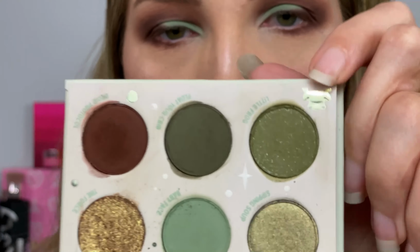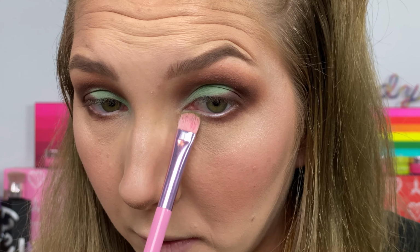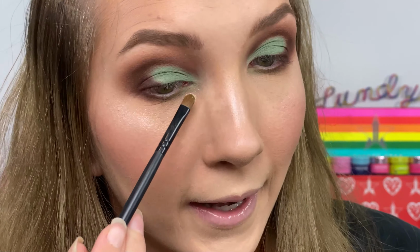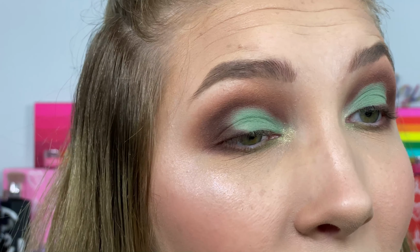But I'm gonna take Droid Protocol yet again. I'm gonna run it under my lower lash line, my outer corner, and then I'm gonna take Little Frog. It has a little bit of sparkle, but it is a matte shade. I'm gonna put this one right on that inner part of my lower lash line, and then taking the shade Precious Cargo, I'm gonna highlight my inner corner, and I'm gonna finish off the rest of my makeup with mascara and everything, and I'll show you guys the completed look zoomed out. But I really like how this is looking so far.